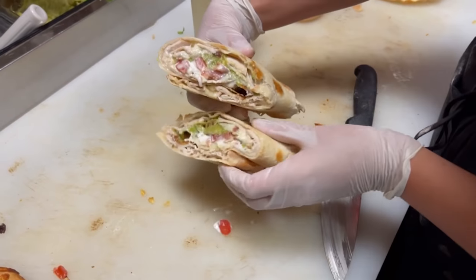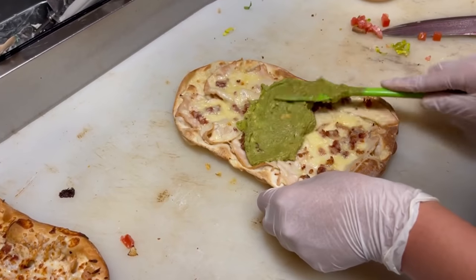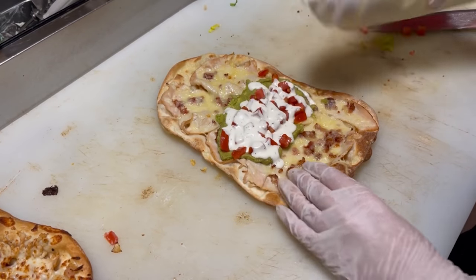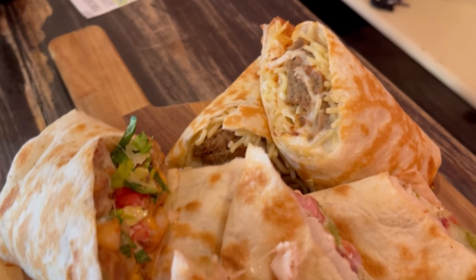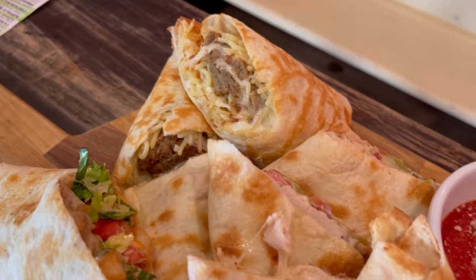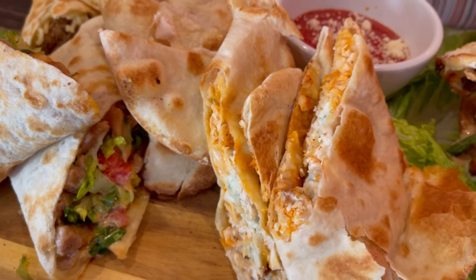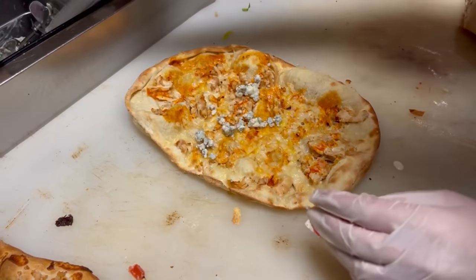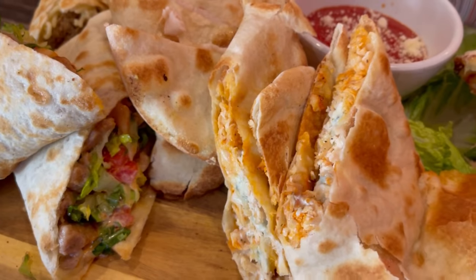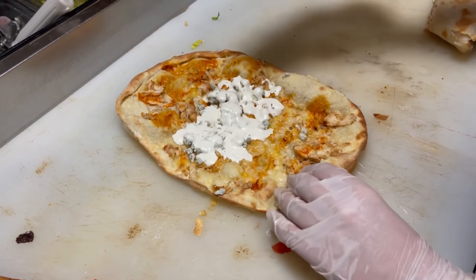But we've got a turkey avocado, which has turkey, Swiss, bacon, avocado, fresh tomato, and then ranch dressing. Then we've got their spaghetti pie. It's got house-made meatballs, mozzarella cheese, spaghetti, and it's all topped with marinara sauce, which is right here. We've also got their buffalo blue. It's got their chicken, Swiss cheese, buffalo sauce, some blue cheese crumbles, and then ranch. That sounds delicious, minus the blue cheese, but I'm sure I'll still enjoy it.